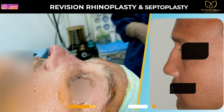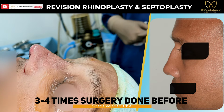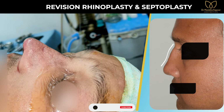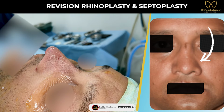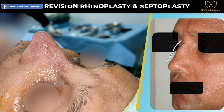patient. He was operated 3 to 4 times before. I did his corrective procedure. His first procedure was septoplasty, where his septum was totally collapsed. And then he met with an accident where his nose got completely destroyed.